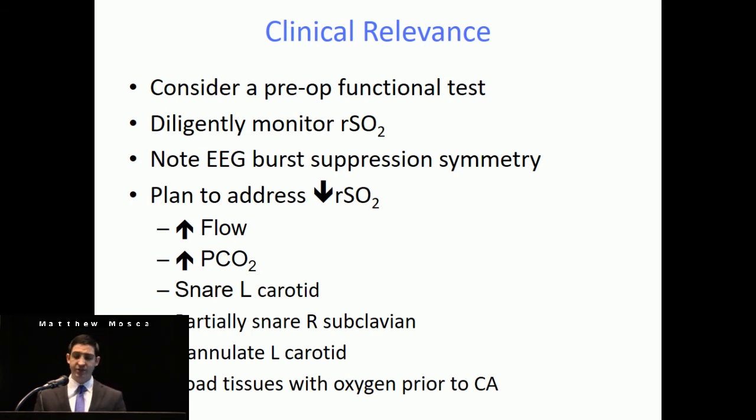Whether that's a flow increase, a PCO2 increase, or a surgical intervention, whether you snare the left carotid, partially snare the right subclavian, cannulate the left carotid, or perhaps load the tissues with oxygen prior to circulatory arrest. So more recently, we have incorporated the oxygen pressure field theory. If you'd like to know more about that, talk to Gary Grist. He's published on that subject before, but the main principle behind that is loading the tissues with oxygen. It's about capillary exchange and PO2 tissue gradients, such that if you can prevent ischemia during the arrest time, you prevent reperfusion injury.